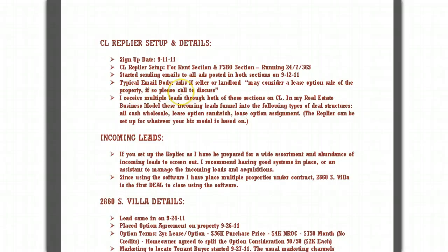His typical body within the email that is sent out said, would you consider selling or lease optioning the property? If so, please call to discuss. He said he received multiple leads through both these sections on Craigslist. He said, in my real estate business model, these incoming leads funnel into the following types of deal structures: all cash wholesale, lease option sandwich, lease option assignment.